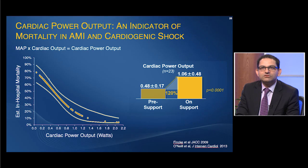And this, of course, now leads to a translation of what we might be seeing in the clinical arena, where before you put in a support device, you would see a certain cardiac power output of 0.5 in the setting of cardiogenic shock. And then with activation of the Impella device, there's a doubling of that cardiac power output on support. And as a result, you can infer that there's a significant potential reduction in mortality once you increase cardiac power output. And this, of course, comes from our colleague Bill O'Neill, who's sitting right next to me. And this is really important data that you can see for cardiac power output and how it may relate to an improvement in mortality in cardiogenic shock with the use of the Impella device.